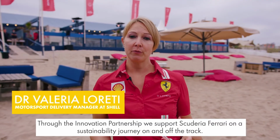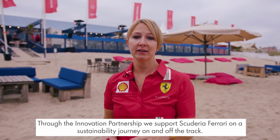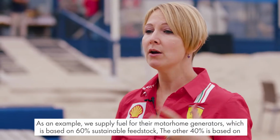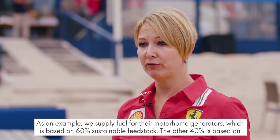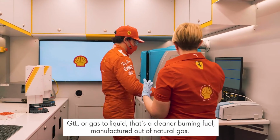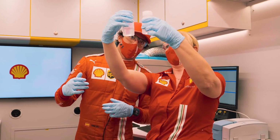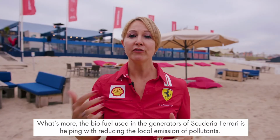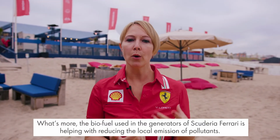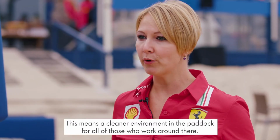Through the Innovation Partnership, we support Scuderia Ferrari on a sustainability journey on and off the track. As an example, we supply fuel for their motorhome generators, which is based on 60% sustainable feedstock. The other 40% is based on GTL, gas to liquid. That's a cleaner burning fuel manufactured out of natural gas. What's more, the biofuel used in the generator of Scuderia Ferrari is helping with reducing the local emissions of pollutants. That means a cleaner environment in the paddock for all those who work around there.